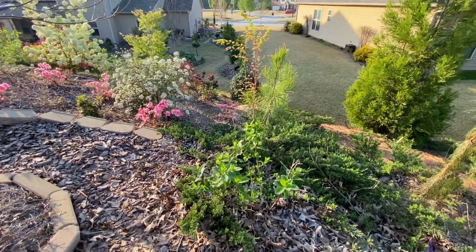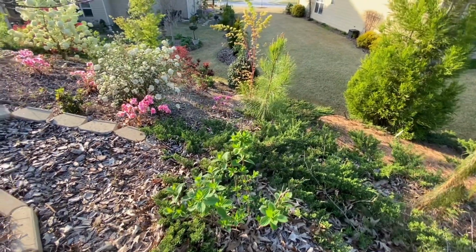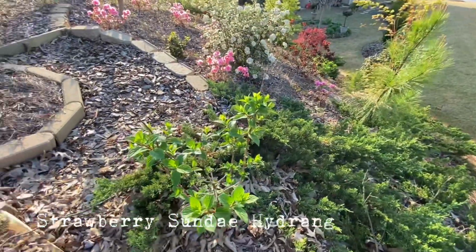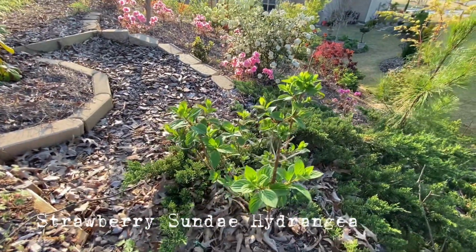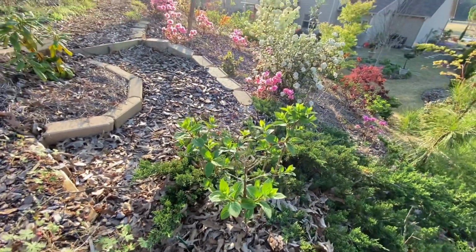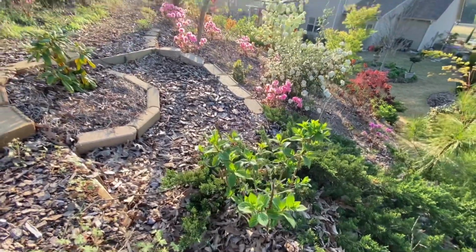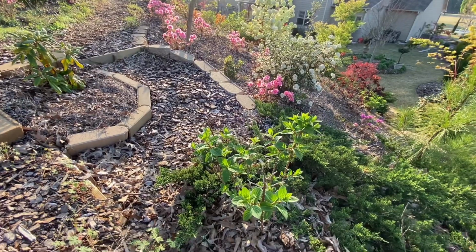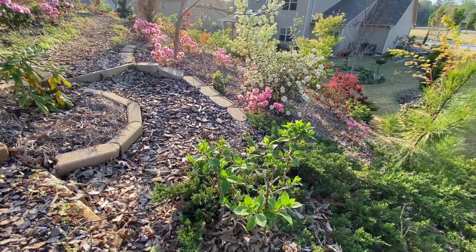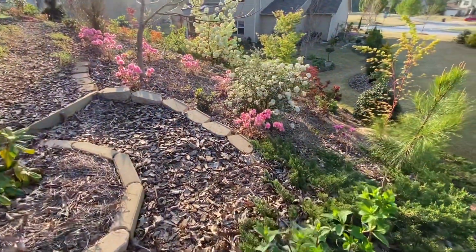We have another hydrangea here. This is a vanilla sundae or strawberry sundae. I think we have the tag here. A strawberry sundae. Yes, strawberry sundae. Right here. I think the strawberry sundae is the opposite of the vanilla strawberry. They both started off white, and then the vanilla sundae is white on top, then red at the bottom. The strawberry sundae is red at the top, white at the bottom. So it's just the opposite.